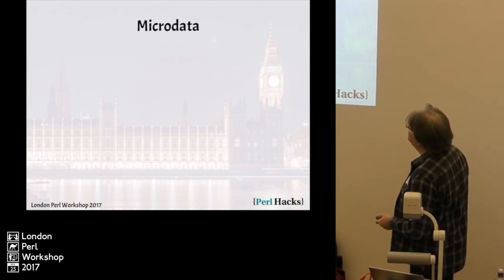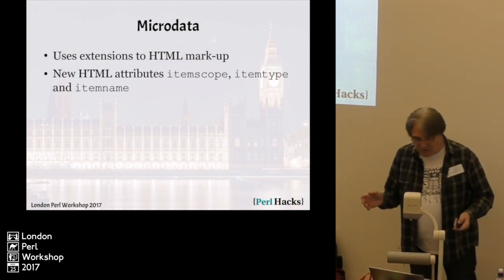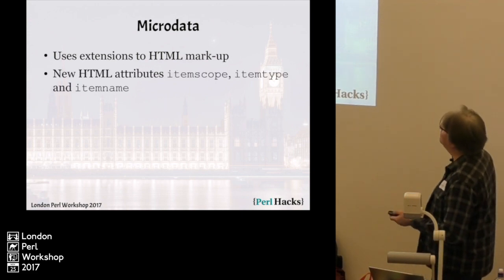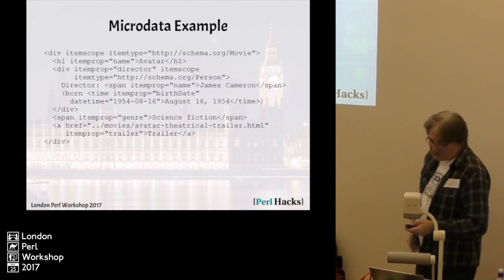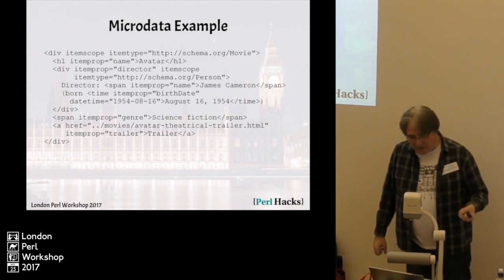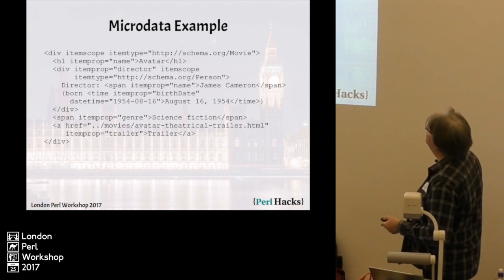We'll look at microdata first. So we're using some extensions to HTML markup. There are new attributes called itemscope, itemtype, itemname. And it looks something like this. So this is a bit of markup for a film.